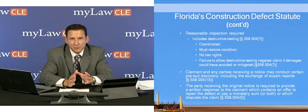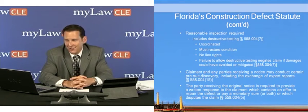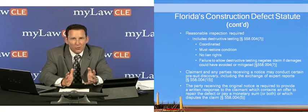But destructive testing is permitted under the statute, and it obviously should and needs to be coordinated with the parties involved. And the requirement under the statute is that whoever's doing the destructive testing has to restore it. They can't just kind of leave a hole in the wall.